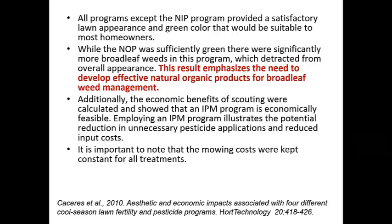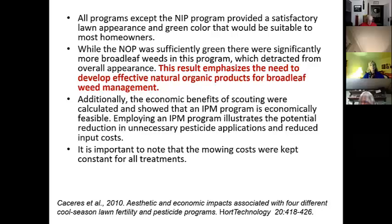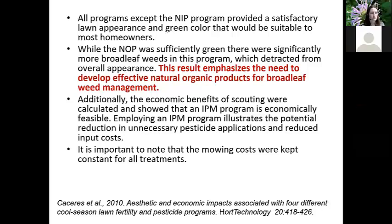And again, that's a valid opinion. But when it comes to turfgrass quality, the primary feature most people are looking for, I'd say there are 2. One is green color, but the other one is the uniformity. And that's what people are most interested in: can I make this look uniform? While the NOP, the natural organic program, was sufficiently green, broadleaf weeds started to enter into the landscape. That detracted from overall appearance.